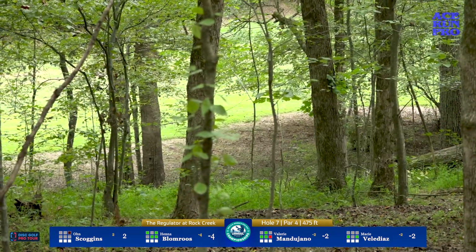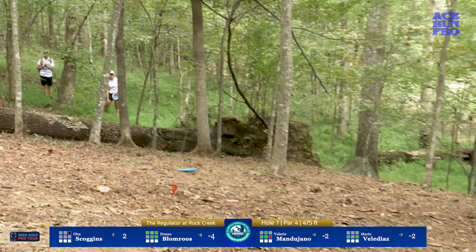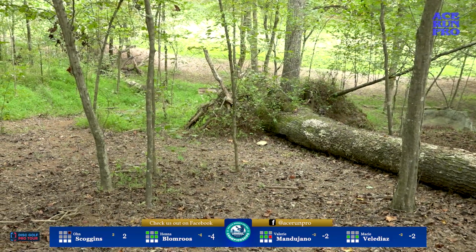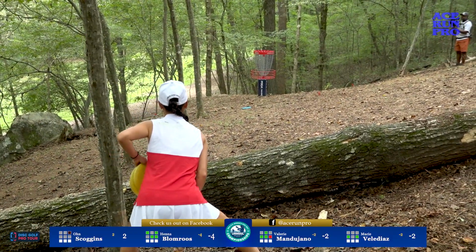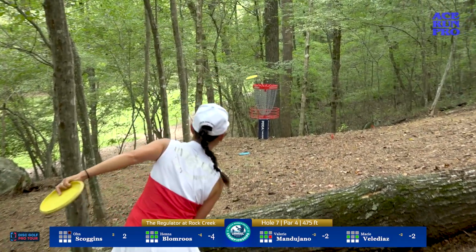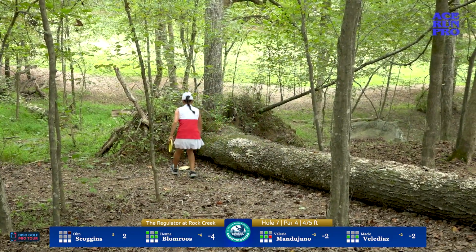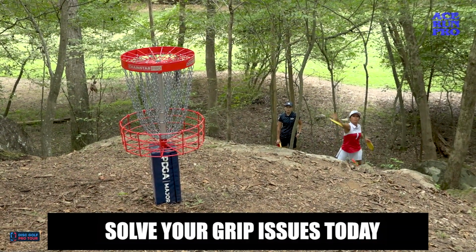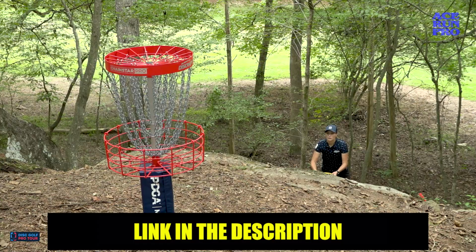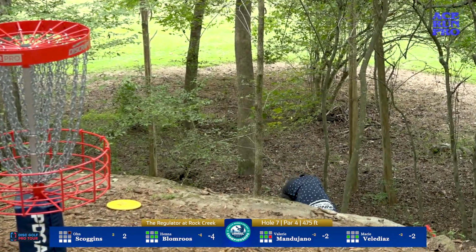Valerie misses the gap for her upshot and kicks left down the hill. This is Ohn Scoggins for par. Oh, and Mrs. Left luckily doesn't go all the way down the hill, but she is outside of the circle now. Again. Her comeback putt is right side. Henna for birdie. Oh, just a bit short. She'll have a drop-in par.